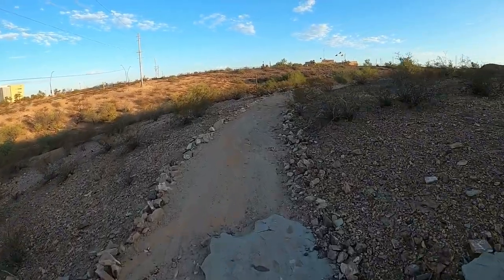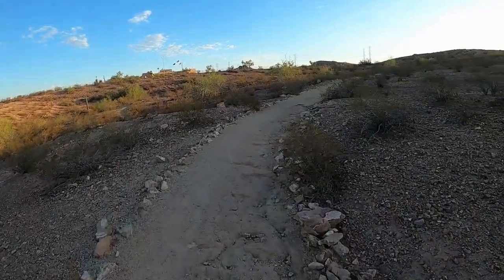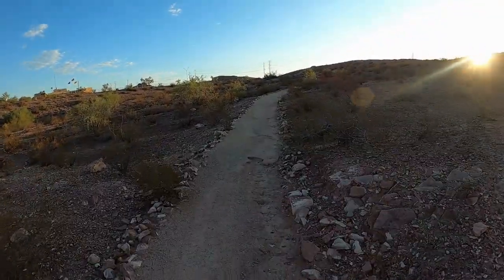So if you like to hike or just walk, this is a great path to walk. It's not too strenuous, got a little bit of an incline, but not too bad.